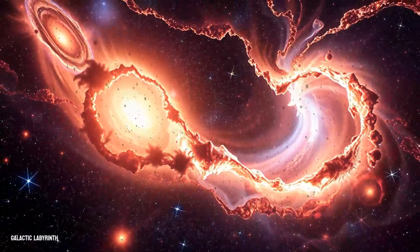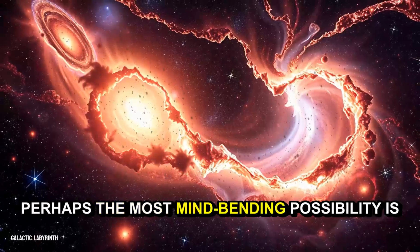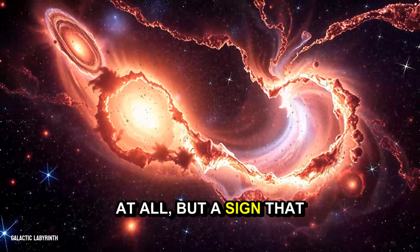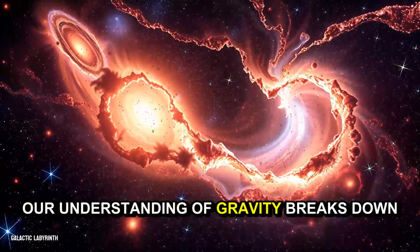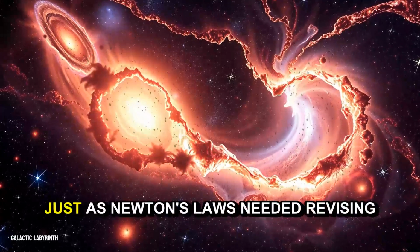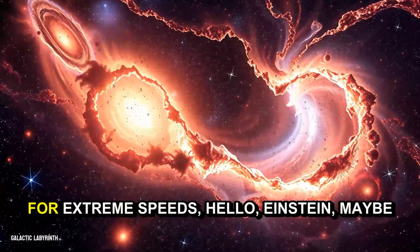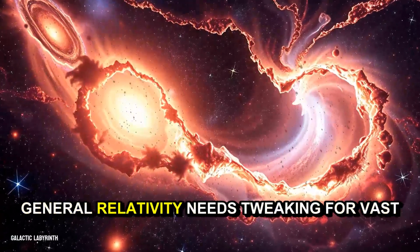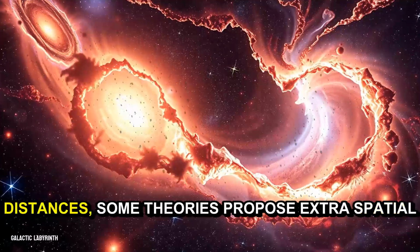Perhaps the most mind-bending possibility is that dark energy isn't a thing at all, but a sign that our understanding of gravity breaks down on cosmic scales. Just as Newton's laws needed revising for extreme speeds, hello, Einstein, maybe general relativity needs tweaking for vast distances.